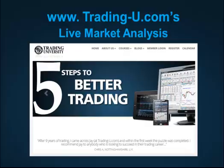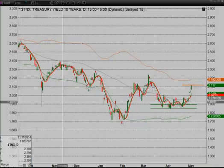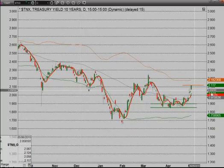Okay, first market we're going to cover, a little bit different order today. We're focusing on the most important chart out there right now. This is the 10-year note yield. It's U.S. Treasuries, the 10-year yield. Extremely important chart right now. You can see the market's just sitting below resistance.